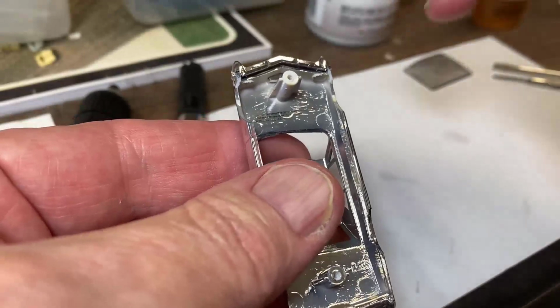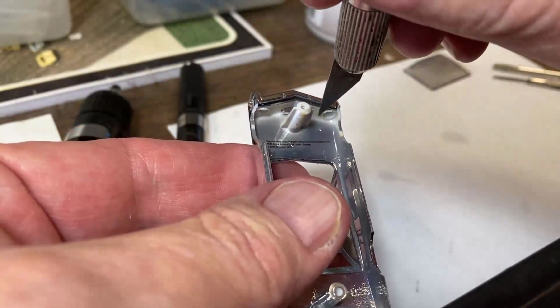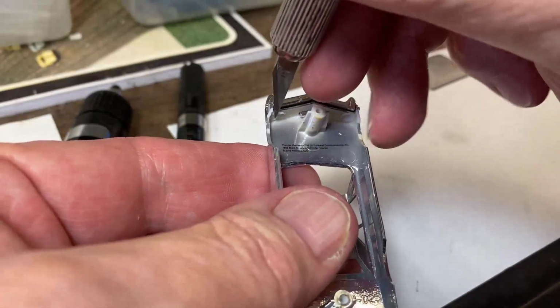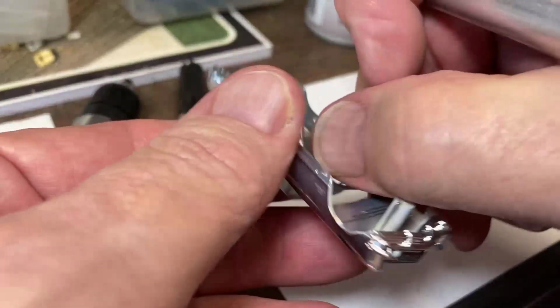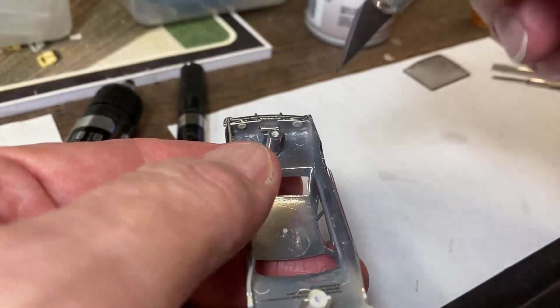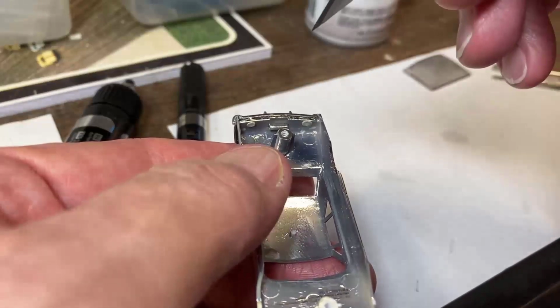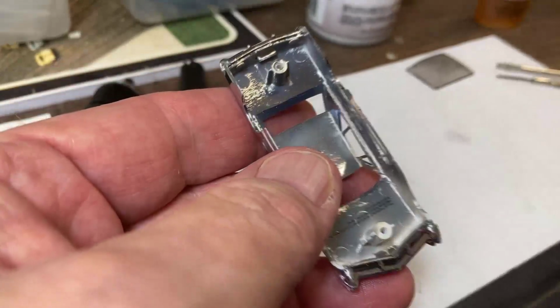Okay, to get the bumpers off, pretty easy, pretty straightforward. I take the X-Acto knife, and they have just like where the plastic was melted. I get that off on both sides, and it just usually pops out. Let's take a look at the back real quick. Yeah, the back, same thing. You just get those little pieces of melted plastic off, and the bumper's going to come right off. Let me go ahead and put it in front of me. I'll get those off real quick.